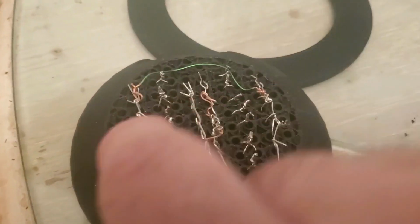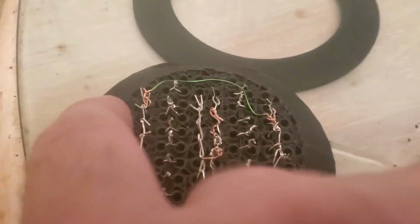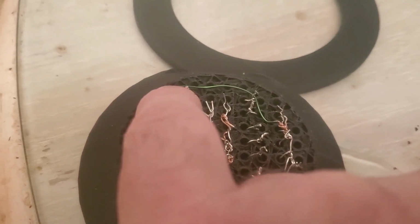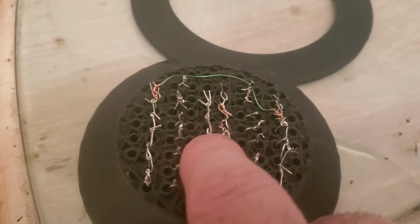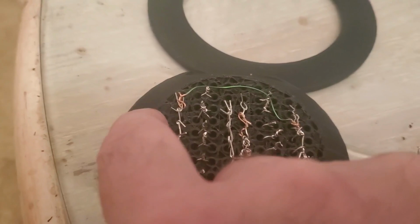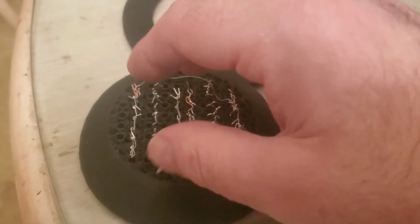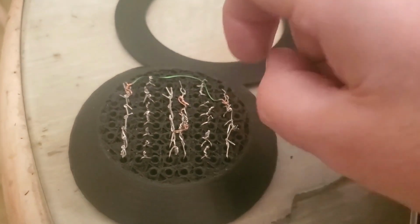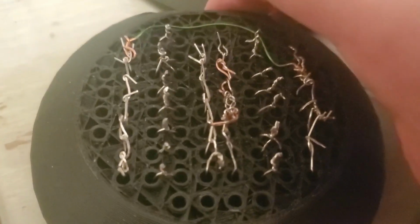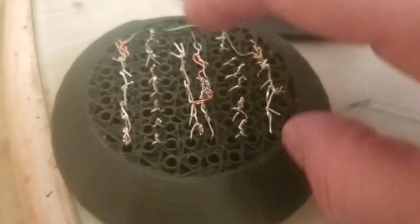So you have a positive bus line here, a positive bus line here. This is in series to there, and then a negative bus line and a negative bus line. Those two negative bus lines and those two positive bus lines are connected. And the amazing thing is I didn't use a drop of solder. I don't know whether I should be ashamed about that or brag about that, because you could put a solder line right there, right there, right there, right there for the bus lines.